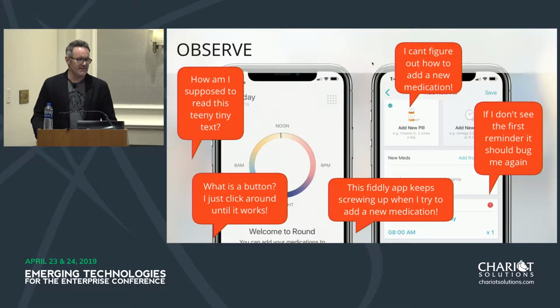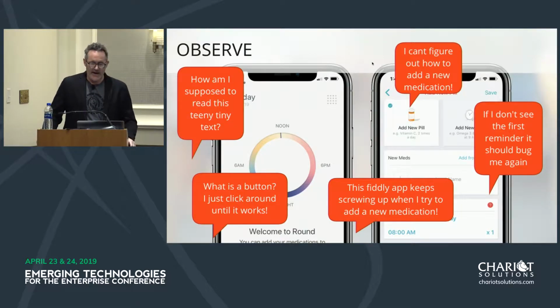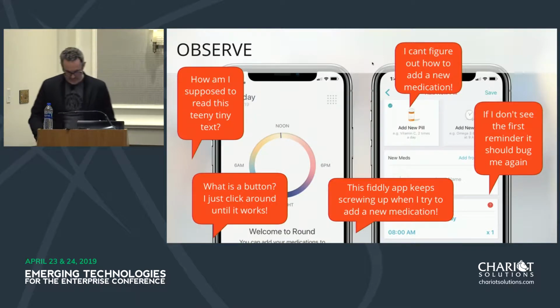How am I supposed to read this teeny tiny text? I can't figure out how to add a new medication. If I don't see the first reminder, it should bug me again. What is a button? I just click around until it works. And my personal favorite, this fiddly app keeps screwing up when I try to add new medication. I looked up fiddly. It means overcomplicated in senior speak.